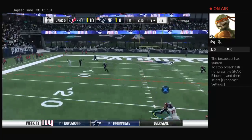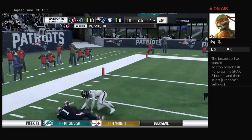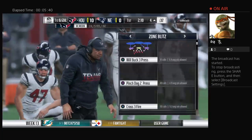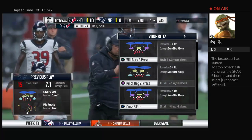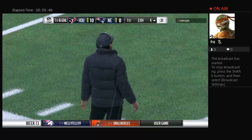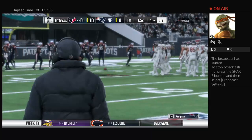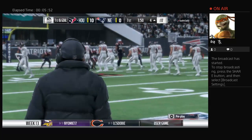They'll drop to throw. He finds his target, Fuller, and he's able to pick up the first before he's brought down inside the 5 at the 4. They're able to convert on 3rd down, and that sets up a 1st and goal. And the offense inside the 5 here at the 4. It's 1st and goal.